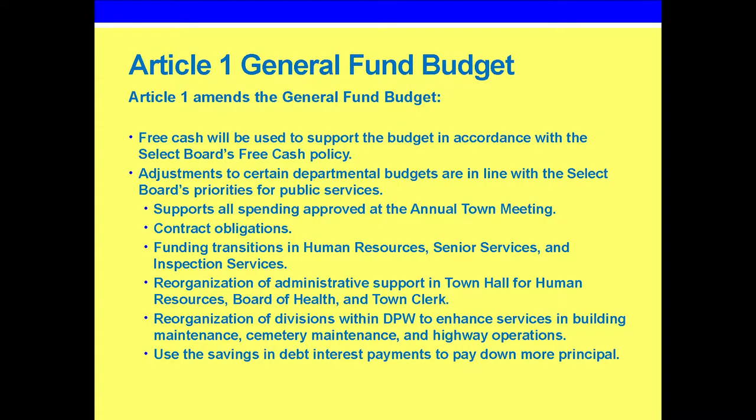It will take free cash, which was not available at the annual town meeting, and apply it in a way that's consistent with the select board's free cash policy. In addition, we'll be making adjustments to certain departmental budgets that are in line with the select board's priorities for public services. First of all, we're going to be supporting all the spending that we agreed to at the annual town meeting. There's no budget cutting going on or program cutting in this revised budget. We have some contract obligations that need to be funded.